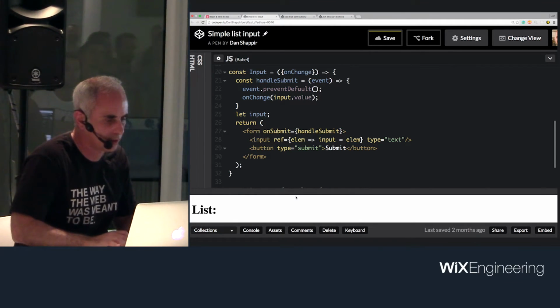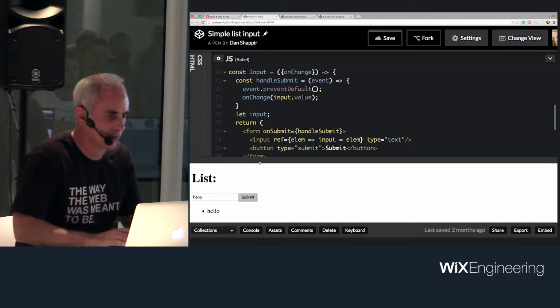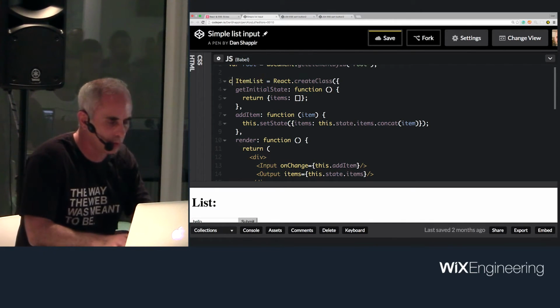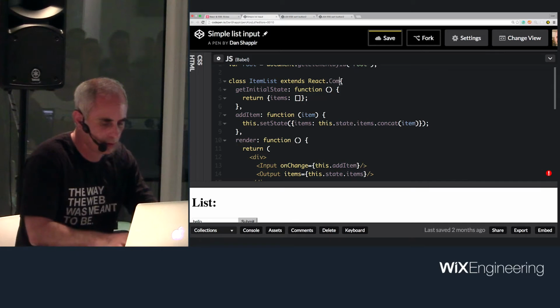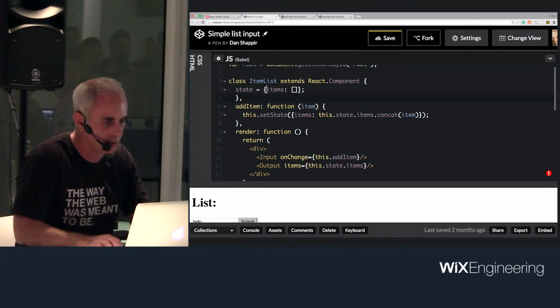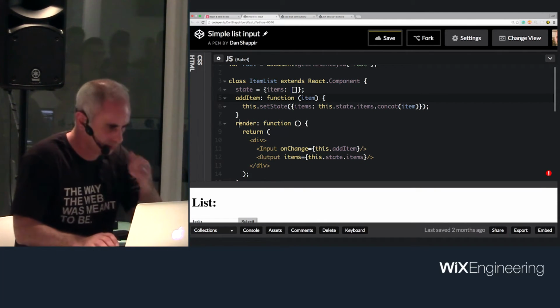It doesn't say there's an error. Let's just verify that it's still working. Yes. Okay. And now, finally, let's look at the last one. This one is actually fairly similar to what we did in the previous exercise. It does need to be an actual class because it does have state. Again, I'll just initialize the state directly, like this. I can get rid of this.